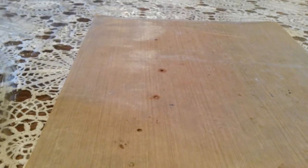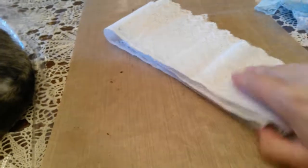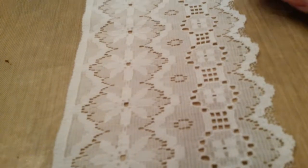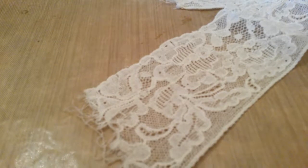Here's some more. I got more lace coming up. And this is a big piece of lace. Look at how much is in there. All that. And look at the design in that. Cool. There's that piece. Here's this piece of lace. Let's see if I can show you the actual pattern. Okay, there's that lace.